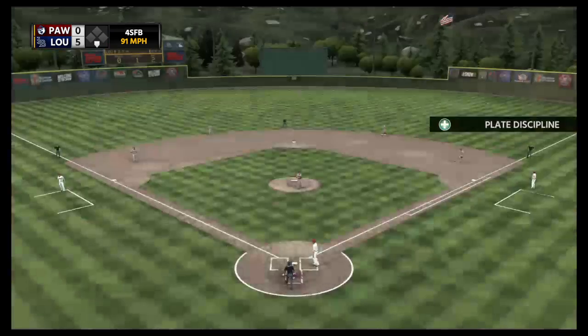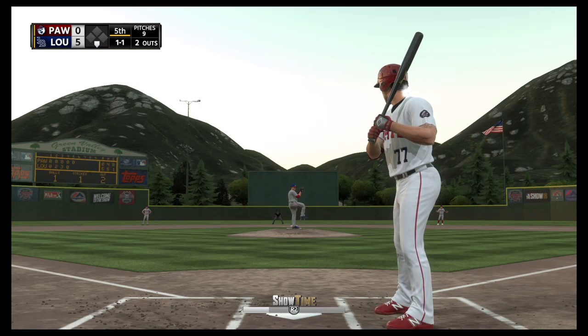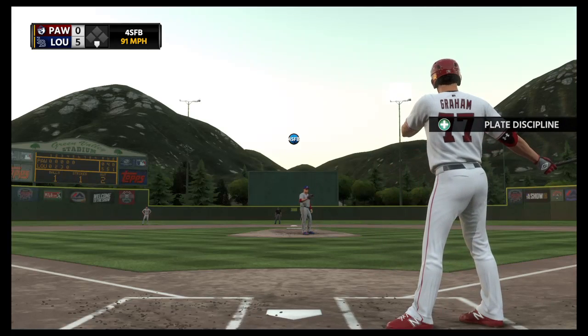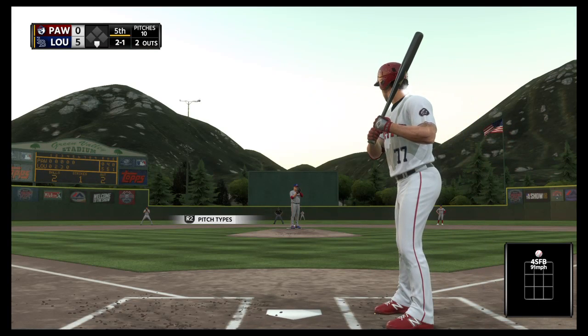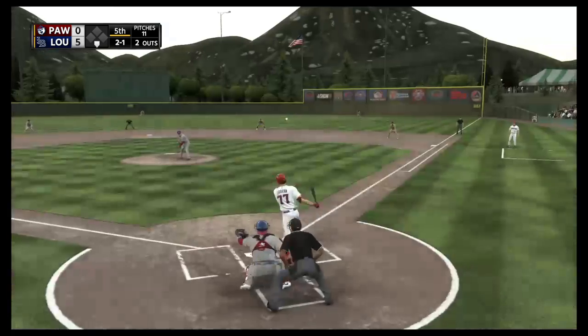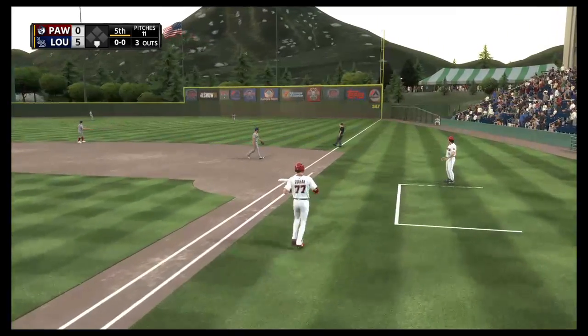And this misses the outside corner, so it's knotted up at 1-1. The 1-1 is taken for ball 2. Now the 2-1 pitch. He pulls this one into right, and he'll get there in plenty of time to put this one away, and that ends the inning.